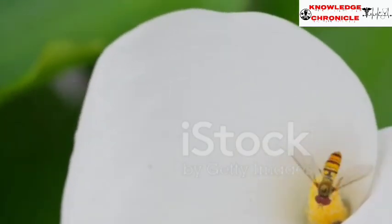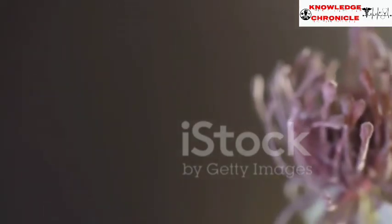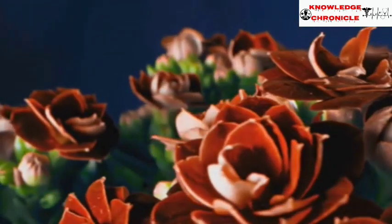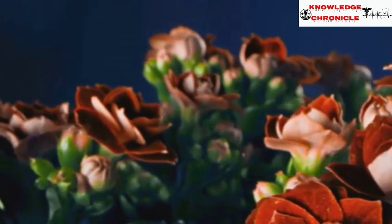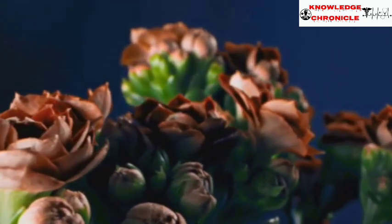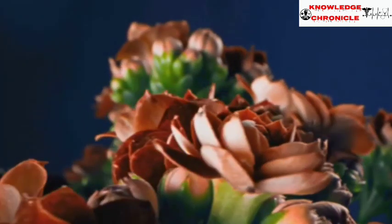All flowering plants, also called angiosperms, reproduce sexually. And if we observe closely, the diversity in their inflorescences, flowers, and floral parts is simply amazing. Each structure you see, the petal shapes, the flower arrangements, even their colors and scents, all these adaptations exist to achieve one goal, the formation of fruits and seeds, the final products of sexual reproduction.